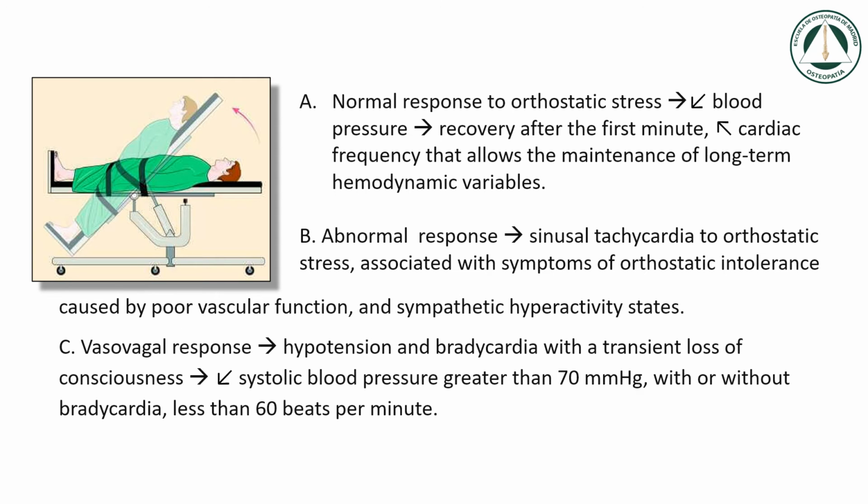A. The normal response to orthostatic stress is characterized by a decrease in blood pressure, with recovery after the first minute of the test, and by a relative increase in the cardiac frequency that allows the maintenance of long-term hemodynamic variables. The abnormal dysautonomic response is characterized by a progressive reduction in blood pressure and pulse frequency, without changes in heart rate.